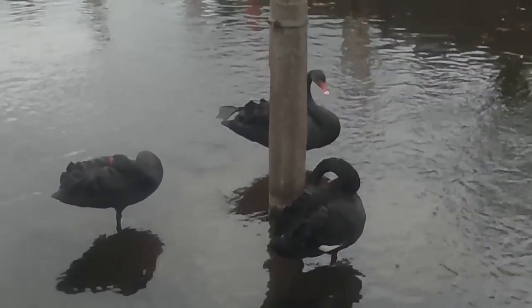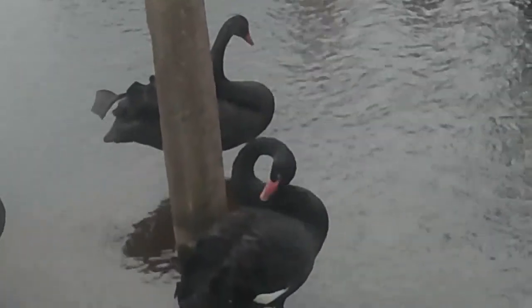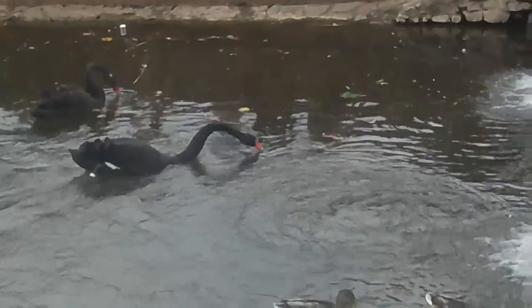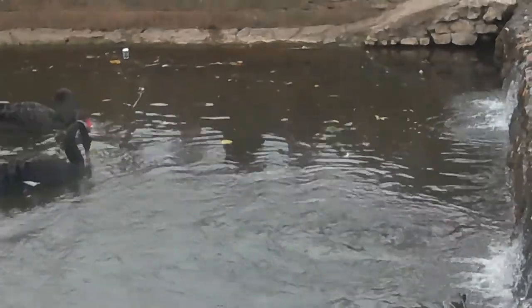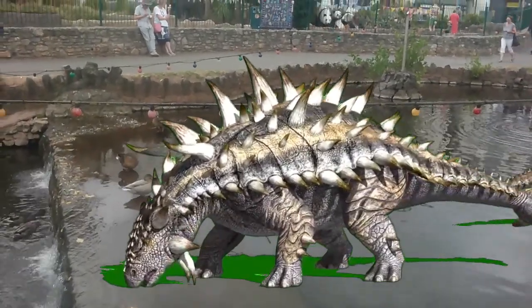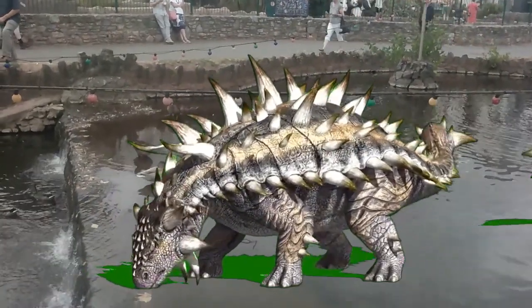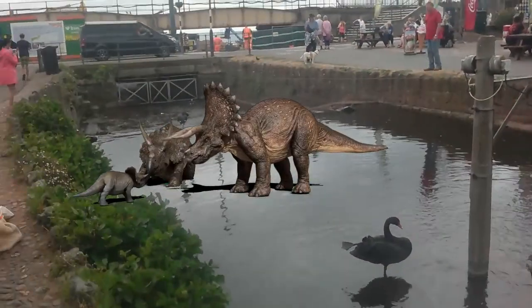What you are looking at right here are a group of black swans, and they are the closest descendants of the dinosaurs because they are more like the sauropods, like the Brachiosaurus. And as you can see, it shows the characteristics shared between sauropod dinosaurs and modern birds, like swans, for example, that use their long necks to get food, but other dinosaurs come here too. Like the Ankylosaurus, and as you can see, his back is full of spikes and armor plates. And here's a Triceratops with his baby.